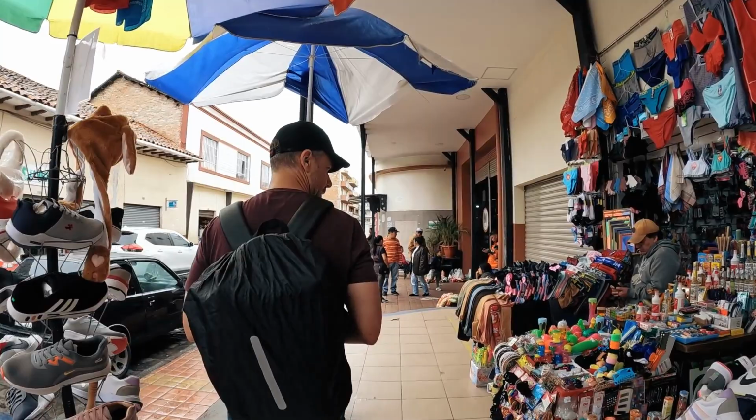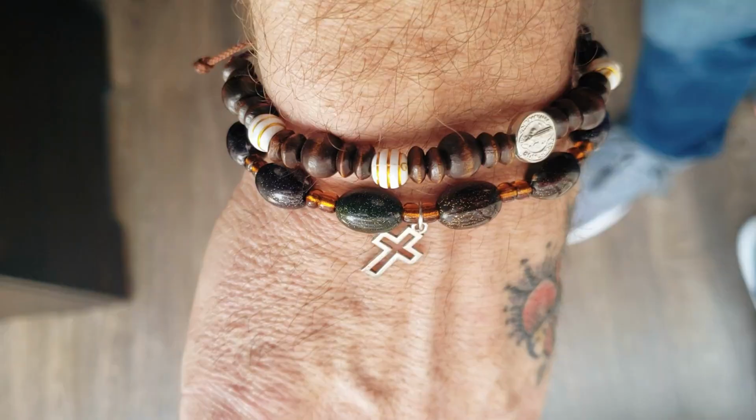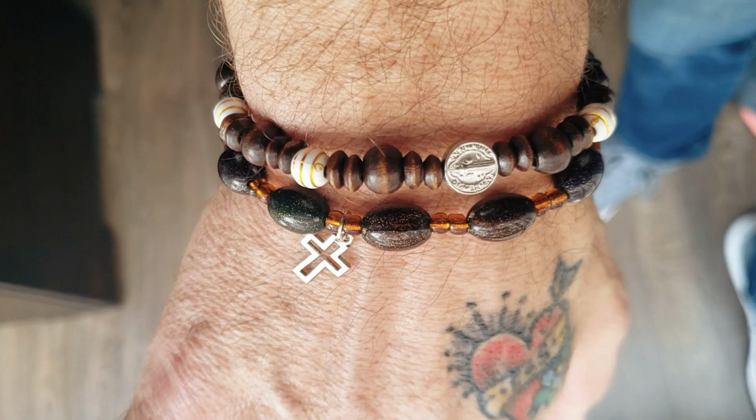So, a little bit of an up close look at what I got. I got two cool bracelets and the clippers. But yeah, I like them. I'm happy with it. May have paid a little bit too much for it, but it's okay. It was only $5.50, and it's good to support the local vendors here. They're out here working hard, so I'm happy to help out. So as you can see, it's always an adventure at the Mercado. So many different things to see and experience.